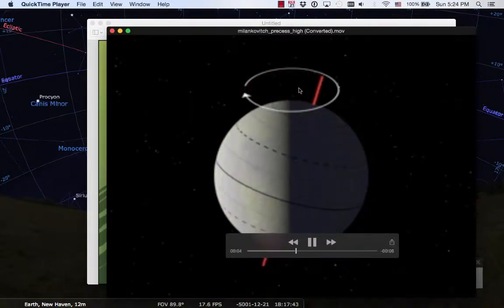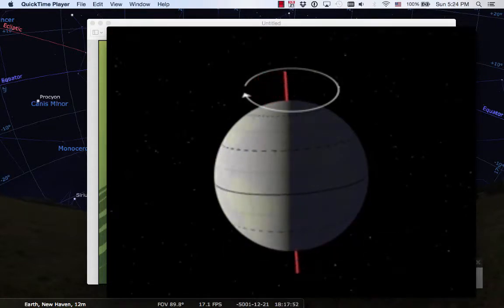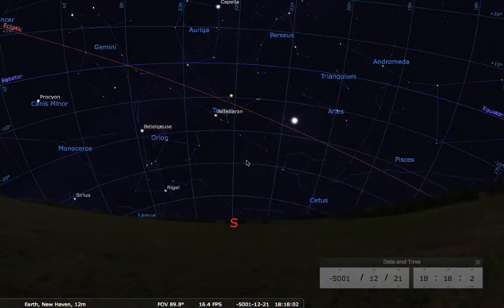The Earth's tilt, the degree of tilt, the obliquity, does change very slowly. That's an effect called nutation over a much longer time span, roughly 100,000 years instead of 26,000 years. So that should not affect the solstice alignments. And let's just check that in Stellarium quickly.